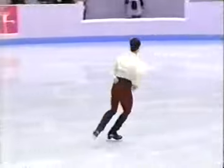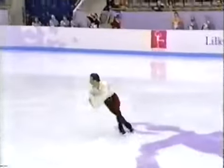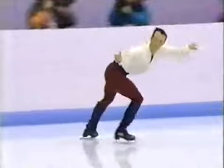I think it's important, too, Scott, for those who don't watch a lot of figure skating to understand that once the element is missed, you cannot go back and repeat it. Absolutely. That is called an extra added element, and there's another deduction for that.